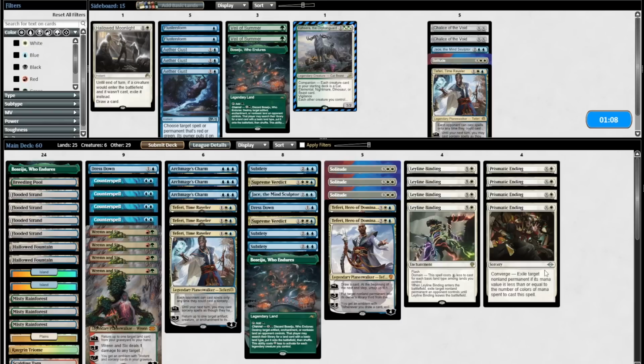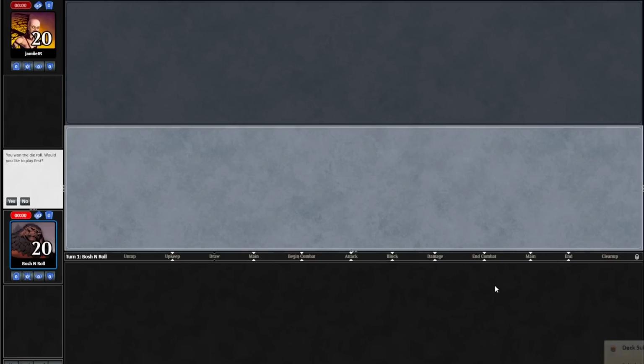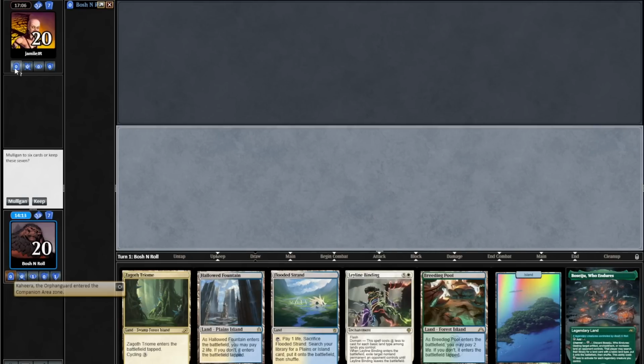I really like the Subtlety. I have to win this game somehow, and that's a flying tempo creature. Right, I'm going to try it like this. This hand is just all in on Leyline Binding. It does have its mana, but that's all it has. I'm going to mulligan this one.